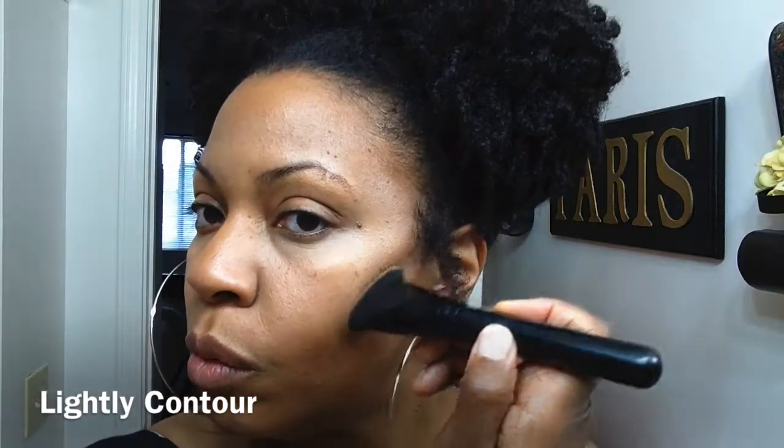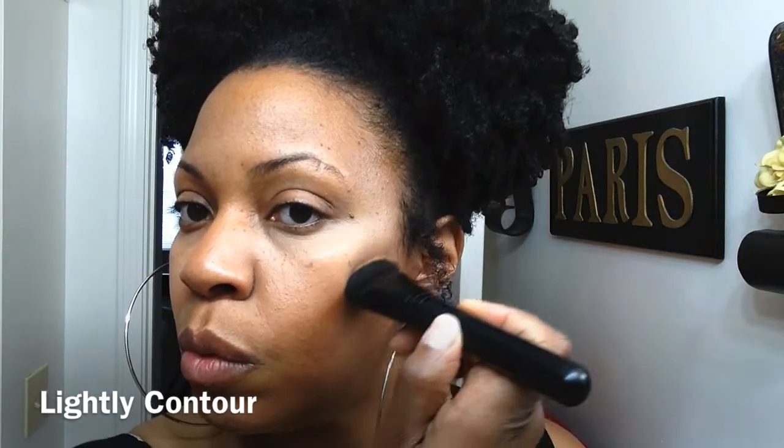Now, using the Carob color in the palette, which is beautiful, I'm going to contour. Now, this is an everyday look. I'm not going for super drama here, but I do want to add dimension to my face. So I'm going to contour my cheeks, I'm going to contour my temples, I'm going to contour the bottom jawline, and I'm also going to contour my nose.